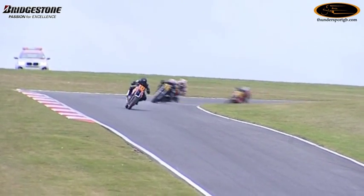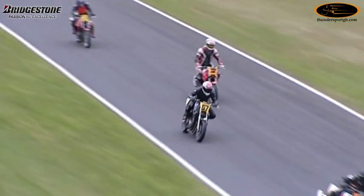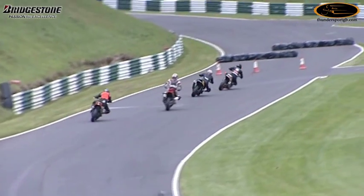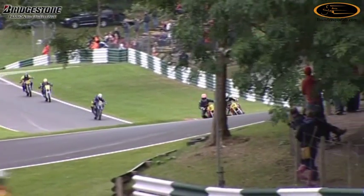Down into the gooseneck they go. There is Adam Palfreman with the all black leathers on the orange and white CB 500. All of these bikes out here, all Honda CB 500s. The Kawasakis and Suzukis are eligible, but they're just not as competitive, and they're not quite as easy to get hold of either.